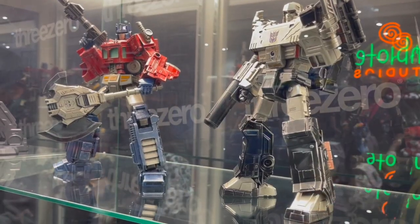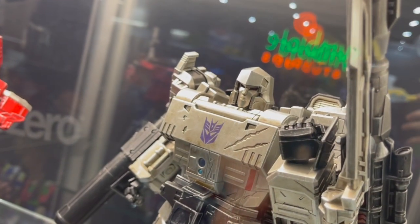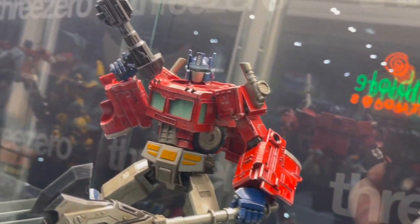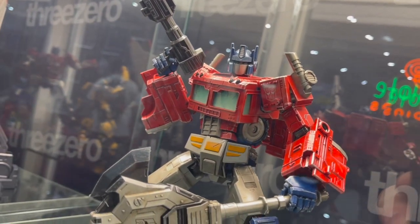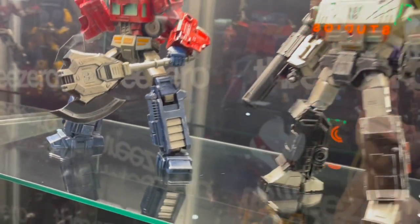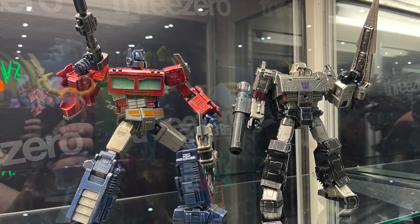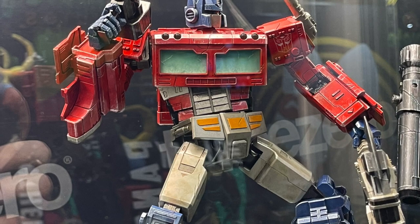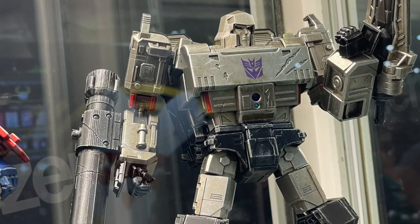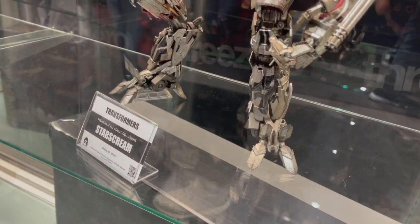But of course, these are really what I think about with Transformers. Very much Megatron, very much Optimus Prime. This Optimus Prime, the reds that they used on this, just an eye-popping red to it, and all the battle damage and war-torn looks to them, the shading that they have going on, the airbrushing, it came out looking amazing. So they definitely did a great job with kind of updating the ones that you get from Hasbro to now, the 3-0 look.